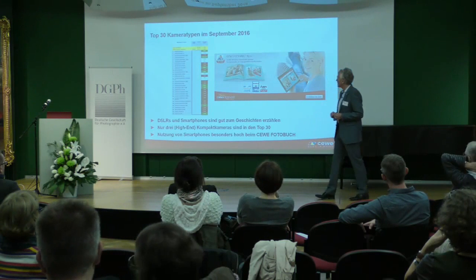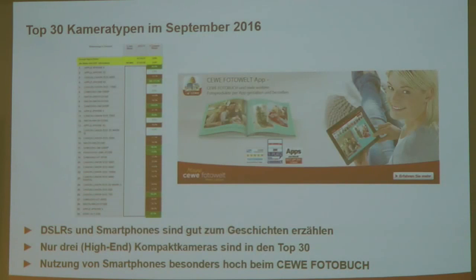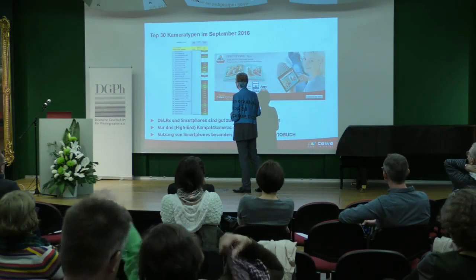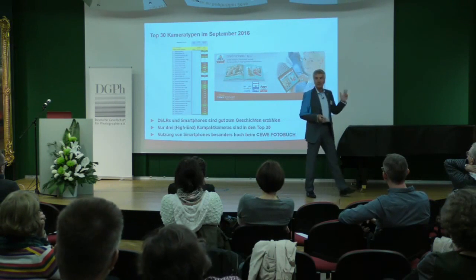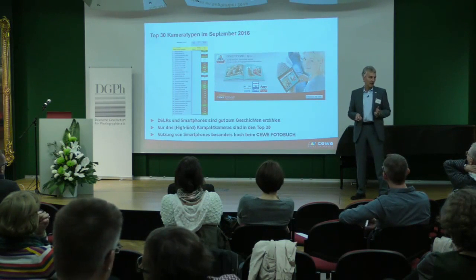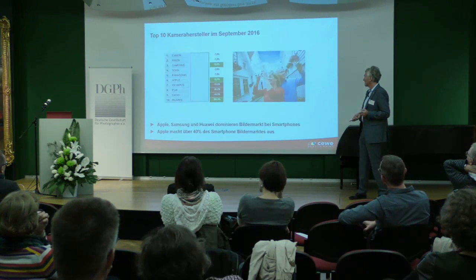You can read it. These are the top 30 camera types in September of all our products. Also making a CV photo book, and you can see the top one is the iPhone 6, the top two is the iPhone 5S, and then comes Canon EOS 1000, Apple 4S, EOS 500. So in the top 30, there are only 3 high-end point-and-shoot cameras remaining. Most of them are DSLRs and smartphones. So this is really great news for us.